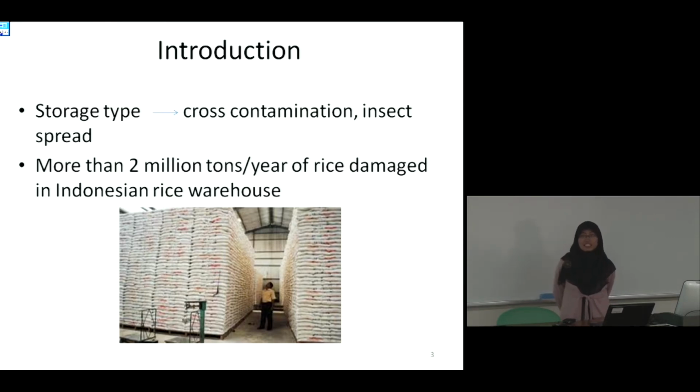First, rice is a staple food in some countries, especially in Asia, for example, in Indonesia and also Japan. And then one of the problems in rice storage is that it can be infested by insects that can reduce the quality and also can become a problem because the insect infestation can spread and damage the rice and then also make economical loss because the rice will not be able to be consumed anymore.